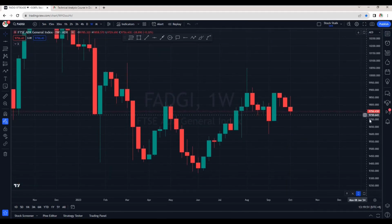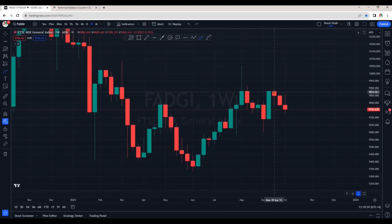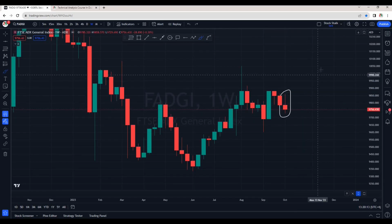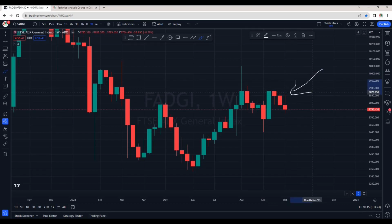I'm on the daily chart of Abu Dhabi Securities Index. We can see for the last 3 weeks it's just going down. It's under selling pressure. Last candle is very bearish. We can see it tried to recover, but it's not able to sustain the gains and it's dropping down. So on the weekly chart we can clearly see this is negative.